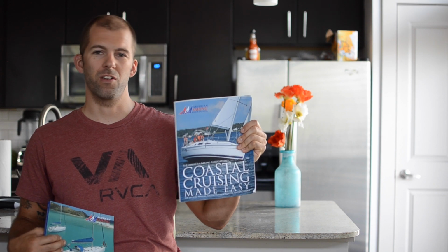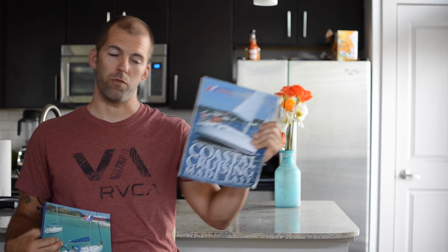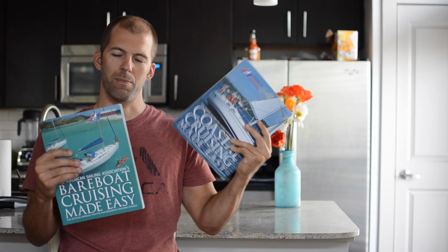Now, the ASA 101 book, I really enjoyed because on every page I was pretty much learning something new. With the 103 book, there was a certain degree of redundancy, and I felt like they kind of copy-pasted some of the text from the 101 into the 103 book. It was less stimulating and less exciting to read. The 104 book is pretty much exactly the same as the 103 book, but has a lot more detail.